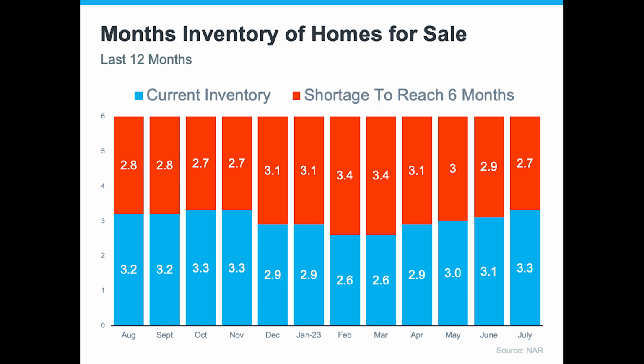This graph, the blue bars show the actual months of housing inventory available each month. The red bars indicate the shortfall needed to reach the balanced 6 months inventory. What's clear is we're operating at roughly 50% of the inventory that we ideally should have for a balanced market.